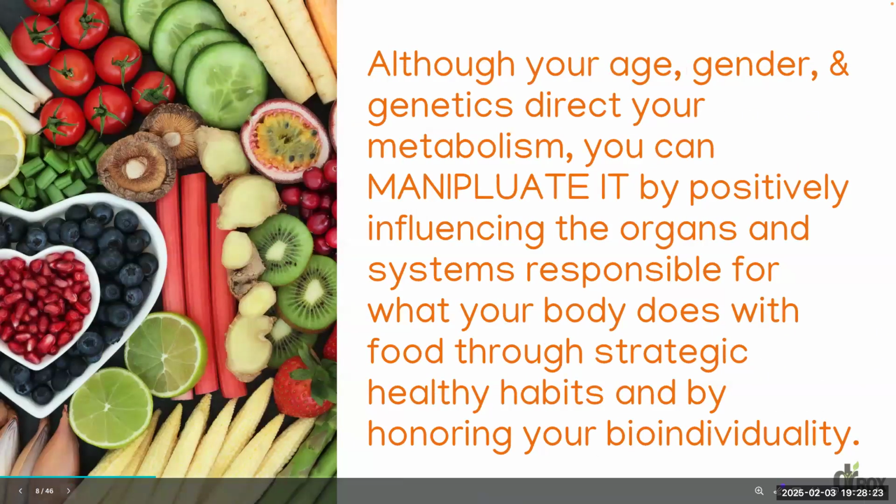So, although your age, your gender, and your genetics direct your metabolism, you can manipulate it by positively influencing the organs and the systems responsible for what your body does with food, through strategic healthy habits and by honoring what we call in functional medicine bioindividuality. Write that word down. Bioindividuality. Just write it real big. This is what makes you unique. This is bigger than your genetics. It's bioindividuality. Write that down.